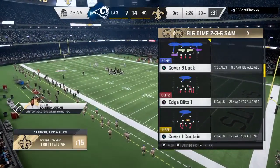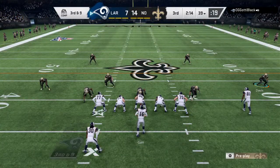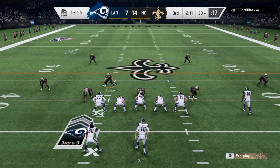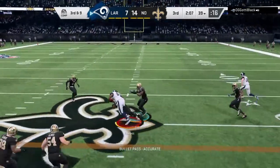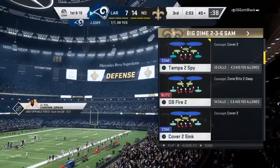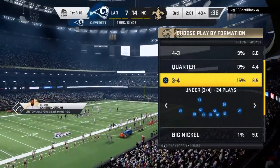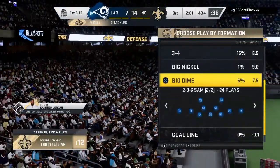And it's 3rd down. And it looks like we've got a dime set here defensively. 6 DBs in the game. From the gun, here's Goff. That's going to be complete to his tight end, Everett. And he'll be taken down, but not before he gets into enemy territory. A gain there of 12 yards and a first down, L.A.